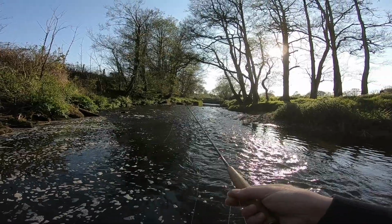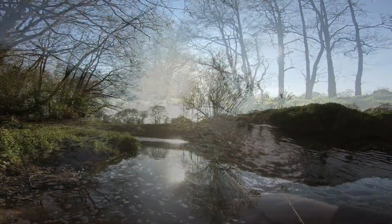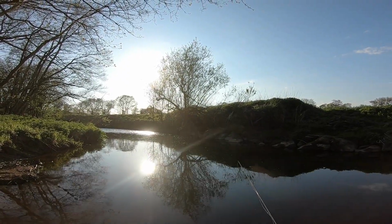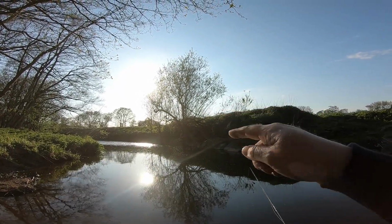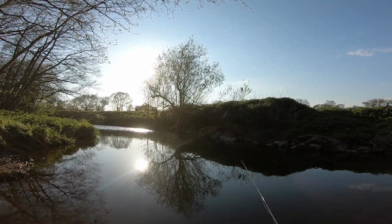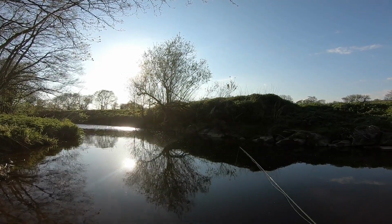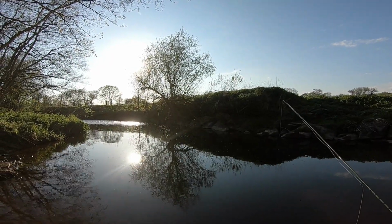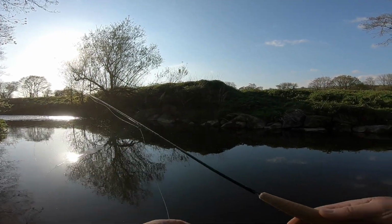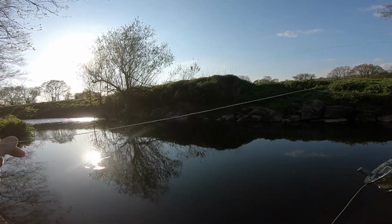Right, let's try somewhere else. Well, no sooner had I put the duo setup on, and I've seen the one and only fish rise in that bubble line up there, of course right in the tree. So to save time, I've just taken the nymph off and put the dry fly on the point so that I can have like twin dry fly and give it a go.